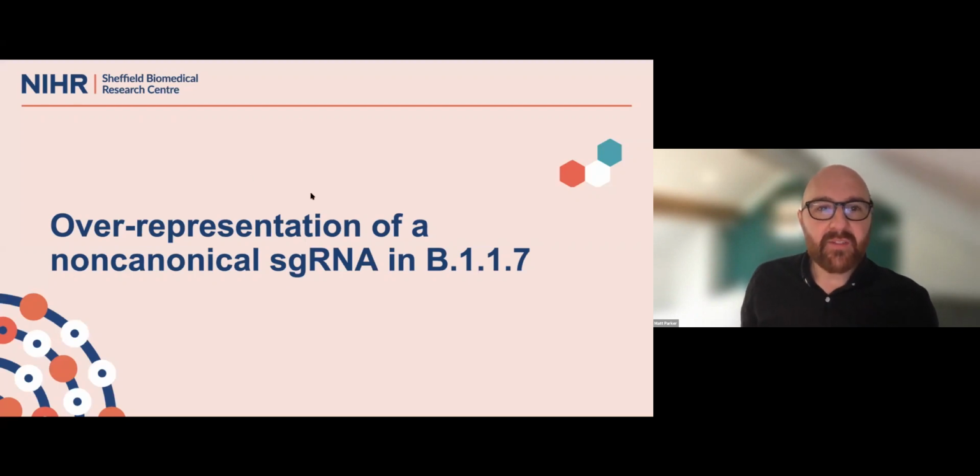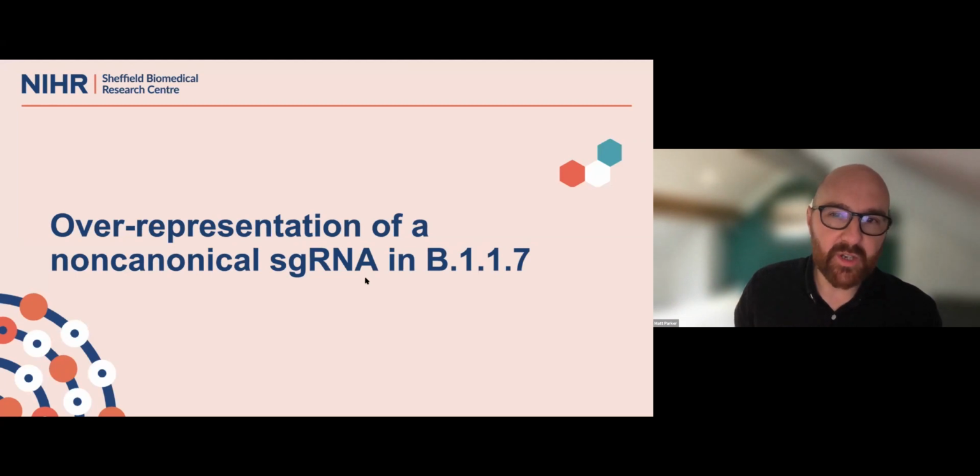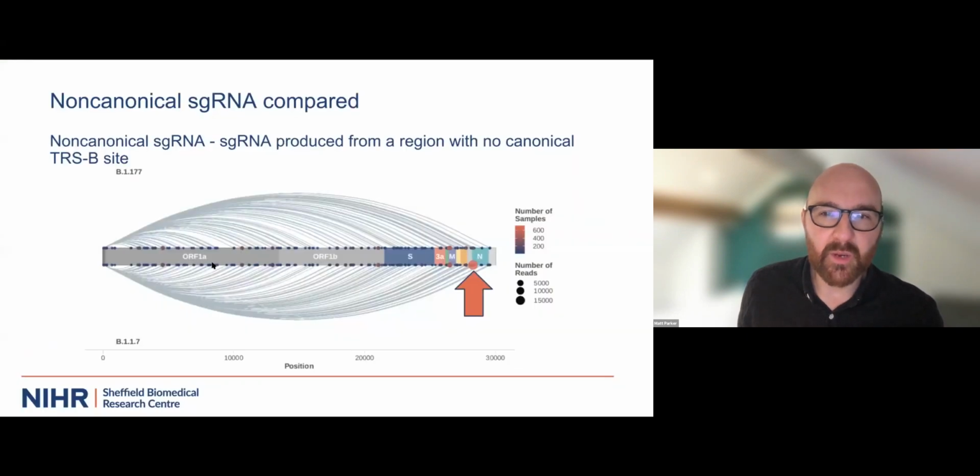So on to the last part of the talk now. And I think probably one of the most interesting parts is we actually see overrepresentation of a non-canonical subgenomic RNA in B.1.1.7. So remember back to the start of the talk where I talked about this CTA mutant that had a non-canonical subgenomic RNA. A mutation in B.1.1.7 also results in a non-canonical subgenomic RNA.